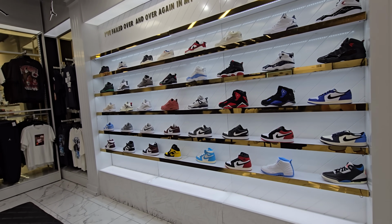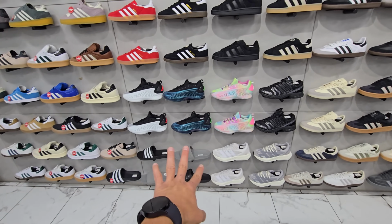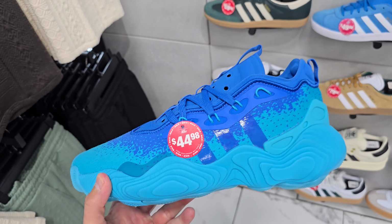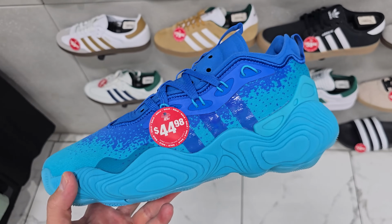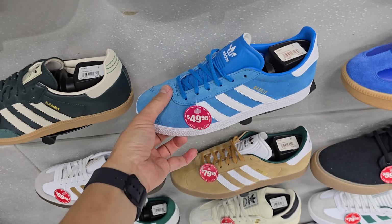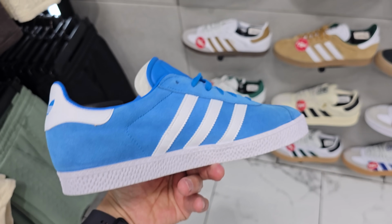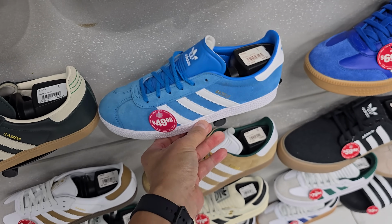Club Shoe Palace. This is a Jordan section right here. Shoe Palace is usually pretty aggressive with their sales. Look, these were on sale at some of the other spots, not here. But they still have Trae Young 3s here. Kind of weird that they would still have these. What the hell? And they got them in multiple colorways. And they got Gazelles. They got Gazelles for $50. Definitely a solid price. I doubt they have many sizes, but definitely worth asking, especially for $50.